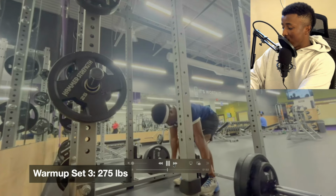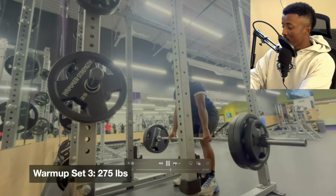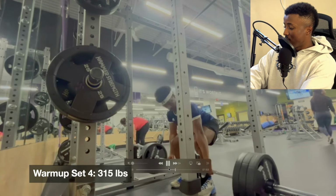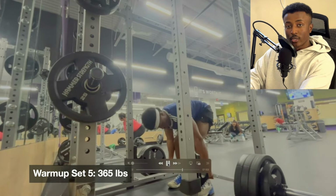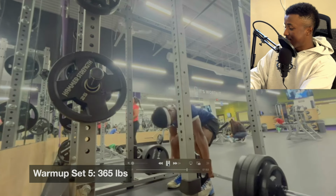So with the 225s done, now we move on to the 275s. We're just going to do a few reps on those ones as well. I'll just double speed it just to get through it a bit faster. Now we're going to move on to the 315s, just get a couple reps there. And the last warm-up set over here, which is going to be the 365-pound attempt. And up it went and down.